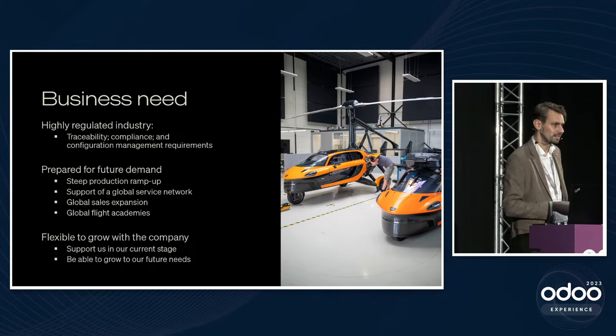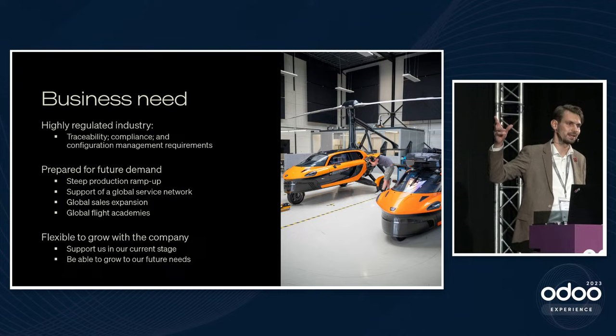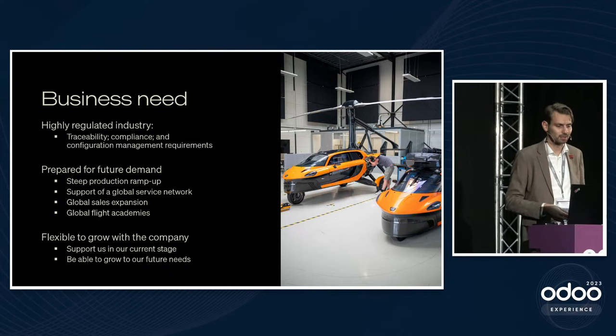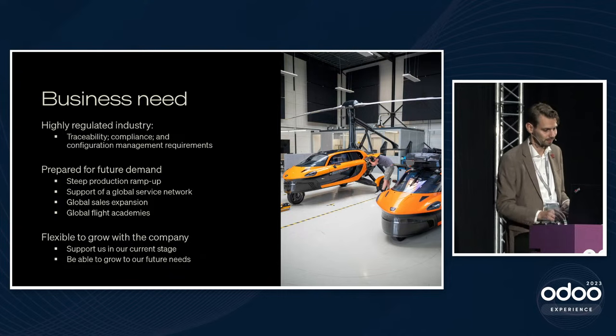So our business needs for a viable ERP system are very clear. It's a highly regulated industry. As Claire said in the video in the beginning, traceability, compliance, and configuration management are key. If we don't do that, it is not allowed to sell an aircraft. So it was one of the things we were looking into in a system.